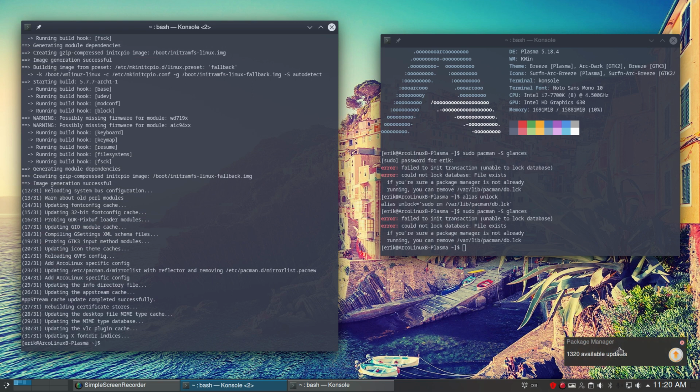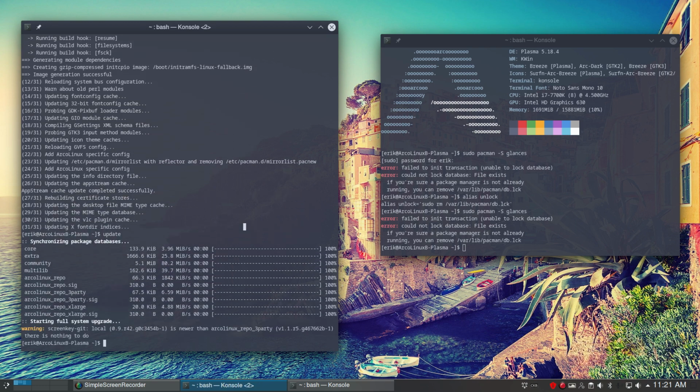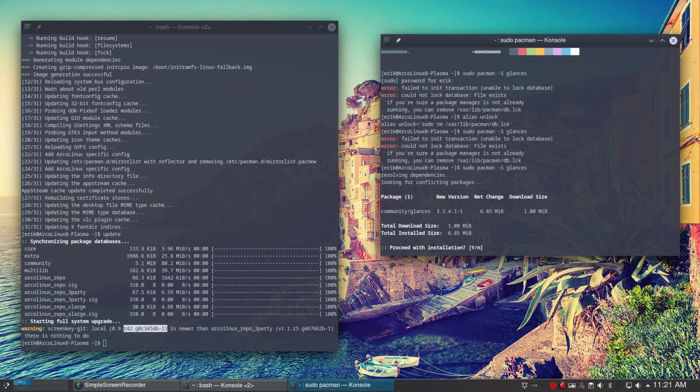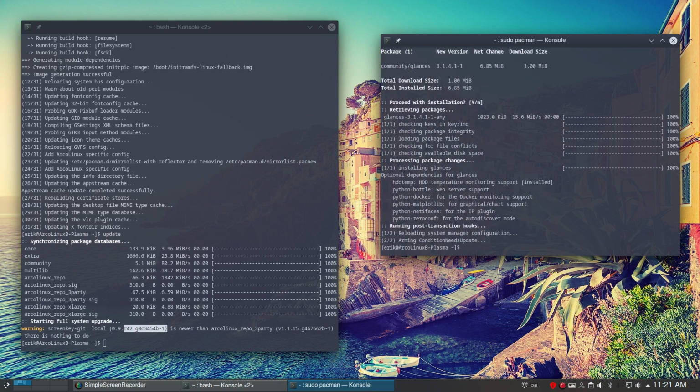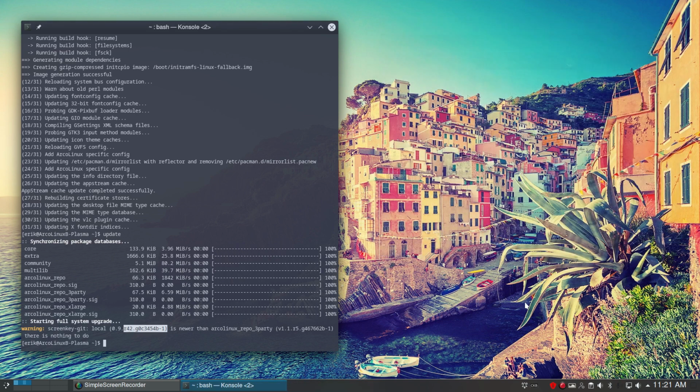Oh, look at him. No, it's done, my friend. So update. Screen key git. What's that? Is newer than ArcoLinux git. Well, it depends. But anyway, glances need to go in there. And that's that. So glances is here. That's all it took. Uninstall, install, done. All right, one available update, he says now. Close window.